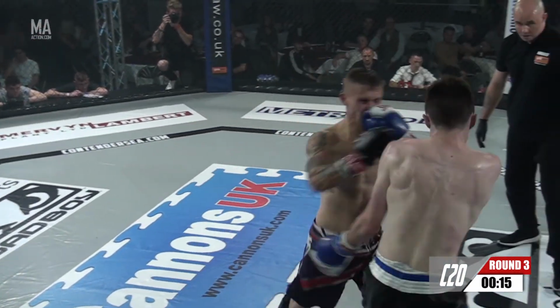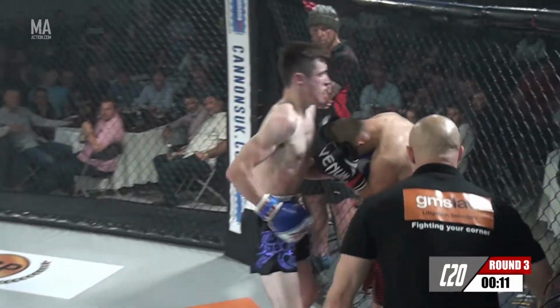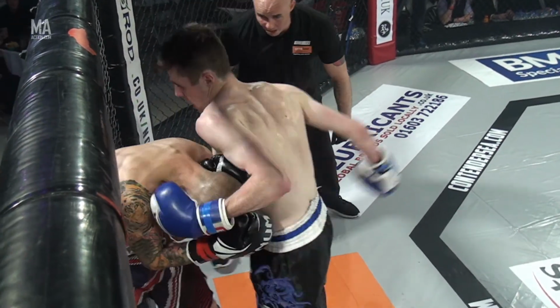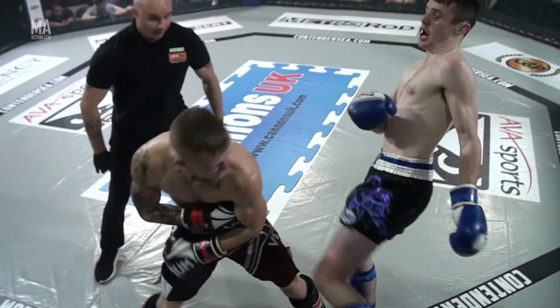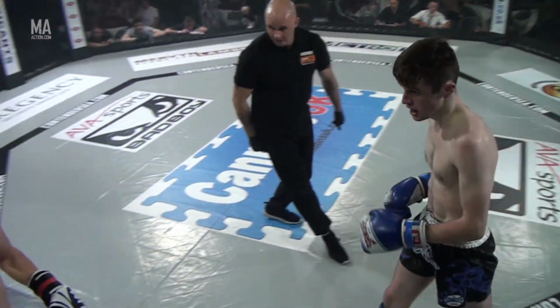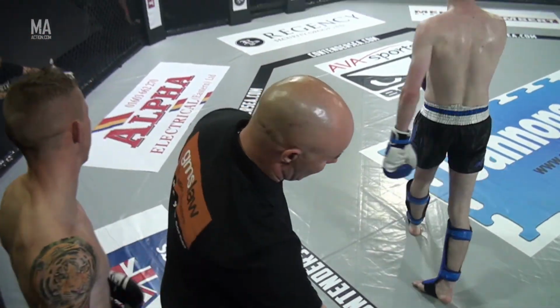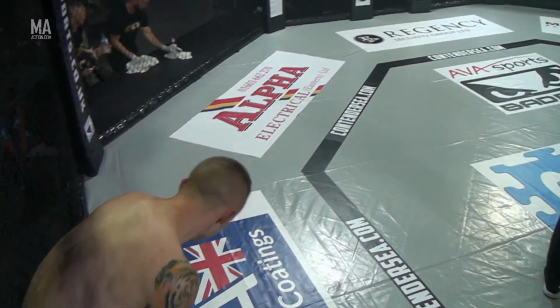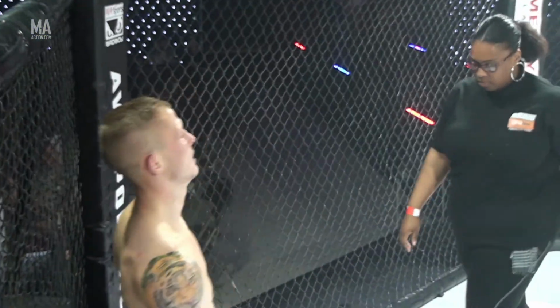Full credit to Holland though, he's giving it everything, the last vestiges of energy out of his body. But again, he's been pinned back to the cage. Someone's pouring it on here. This is going to be it, surely. And Sumner now's picking the poison of Holland, forcing him to pull his arms up against the guard, against the cage, and he just fires in. Wow. Wow.